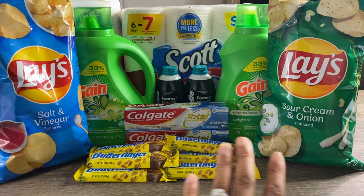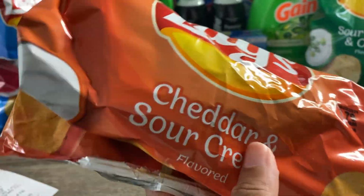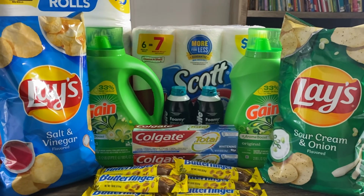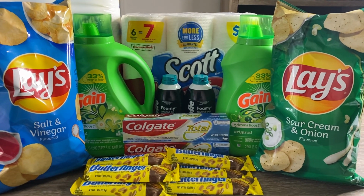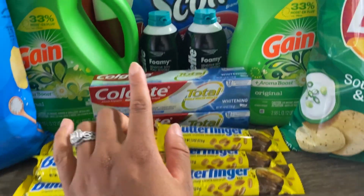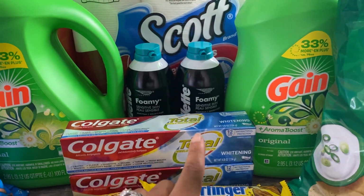I grabbed the sour cream and onion, the salt and vinegar, and then this bag is open, but I grabbed the cheddar and sour cream. And with the chips this week at Walgreens, they are priced at 3 for $6. So I grabbed 3 of those. I grabbed a total of 10 Butterfingers, and then I grabbed 2 of the Gillette Shave Gel.